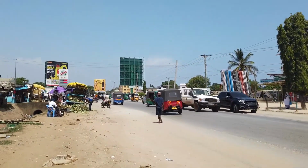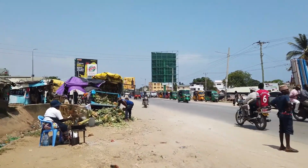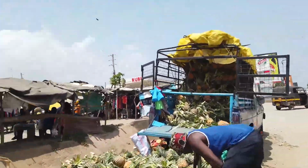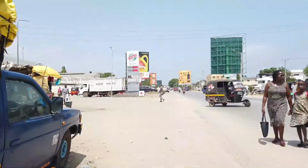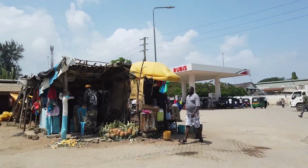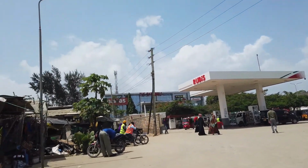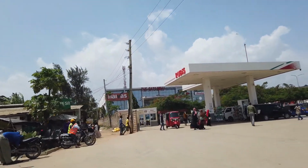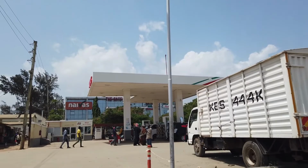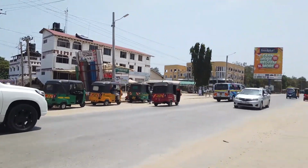Wow. A lot of pineapples, a lot of piña around this place, man. Want to find time to consume some, man. Main street of Ukunda town. There is that supermarket right there, Spiva supermarket. That's the sign of the town, look there.